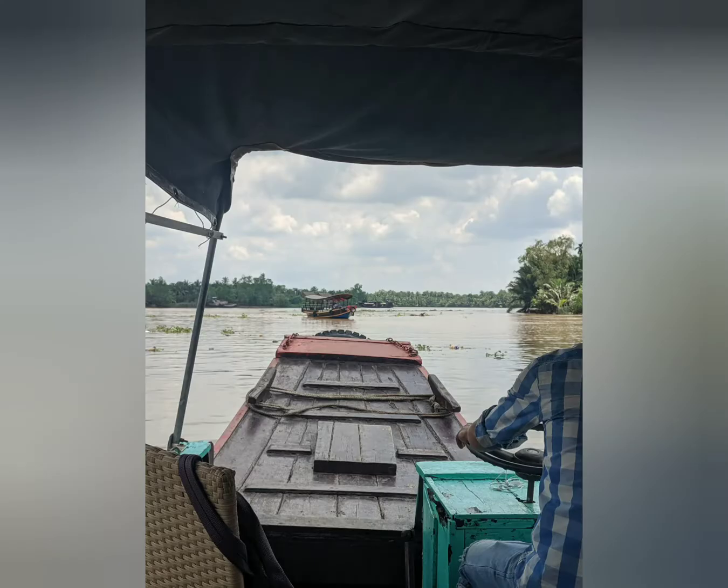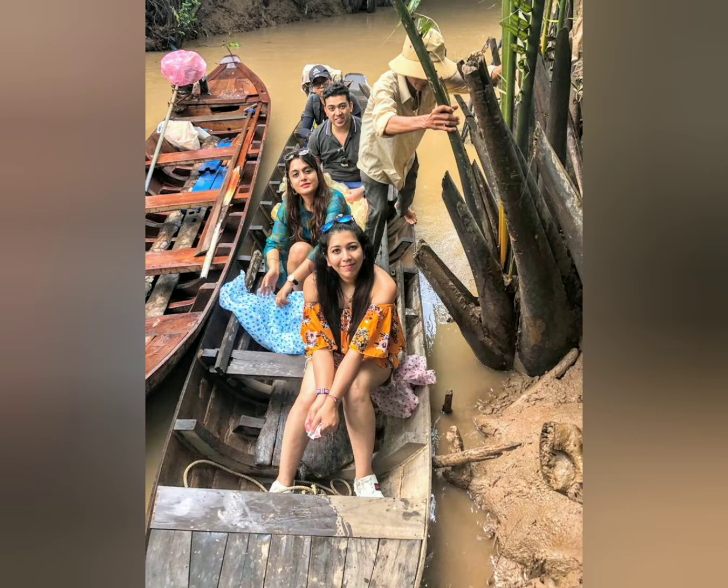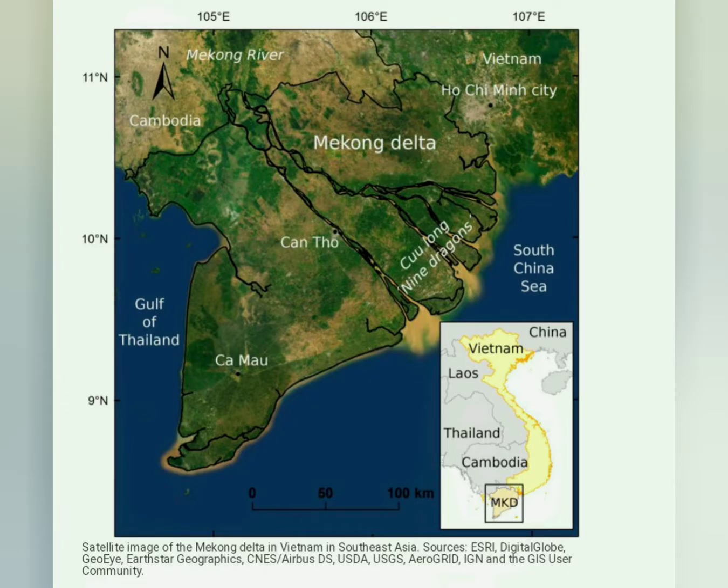This Mekong River is one of the longest rivers in the world, spanning 3000 miles. Now we are going to take a sampan ride along the canals. This Mekong Delta is situated in Cambodia and southern Vietnam, where the Mekong River reaches the South China Sea.